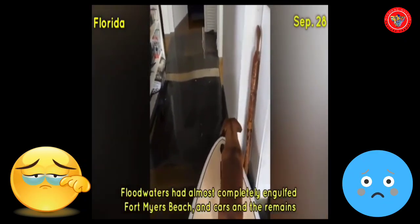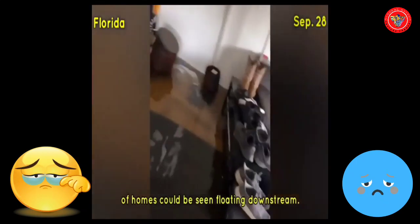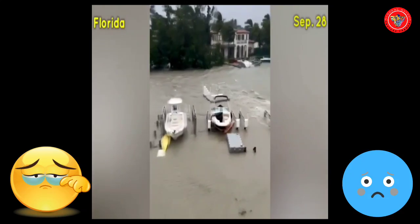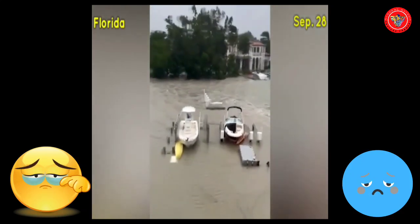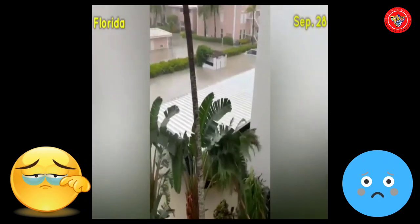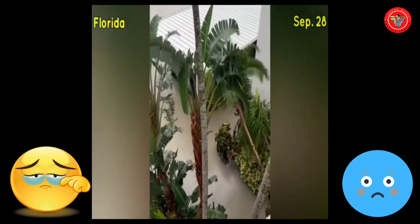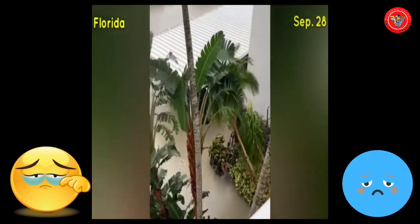Floodwaters had almost completely engulfed Fort Myers Beach, and cars and the remains of homes could be seen floating downstream. Okay. Goodbye, floating dock. Current conditions here in Naples, Florida. As you can see, the water has come into the first floor.